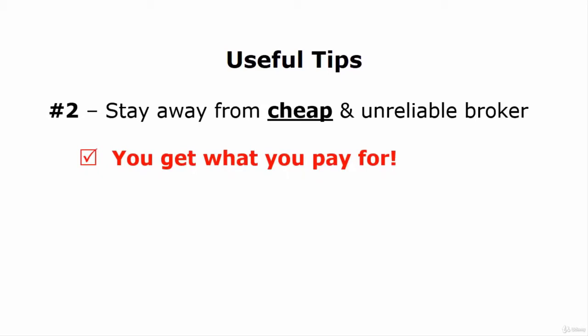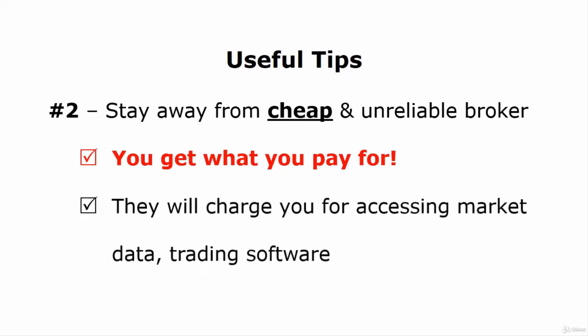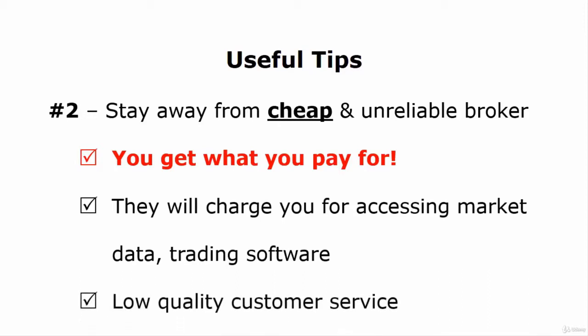You see, cheap brokers are consistently lowering their fees in order to attract more customers and gain market share. Some even offer free trades. They offer you a low trading fee, but they'll charge you for accessing high-level market data and their trading software. And they often have a low-quality customer service. There will be a lot of hidden fees, and you'll get what you pay for. So make sure you always stay away from cheap and unreliable stockbrokers.